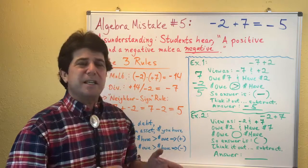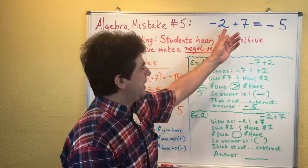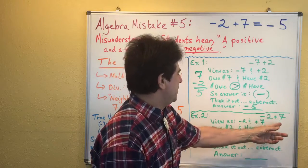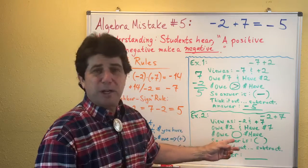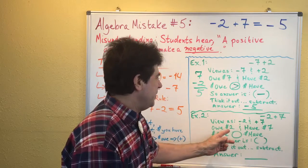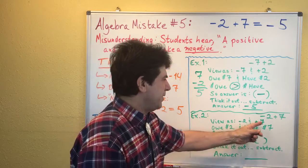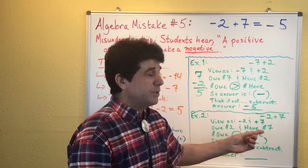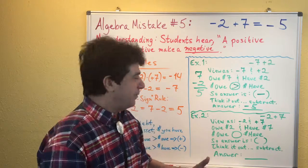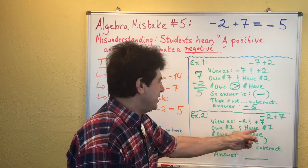Okay, let's do the same basic procedure, but for a problem that's a little bit different. In fact, this problem, negative 2 plus 7. All right, again, we're going to break it up into 2 integers. We're going to view it as negative 2 and positive 7. And we're going to view that negative 2 as telling us that we owe $2. The positive 7 says we have $7. So this time, things are looking a little better financially, right? So the amount we owe is 2. The amount we have is 7.